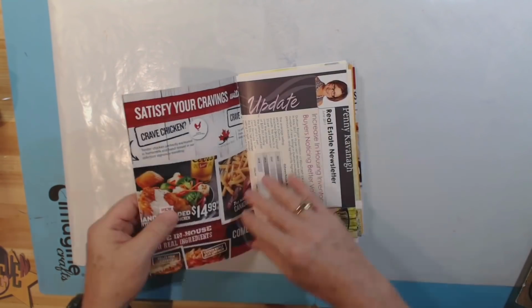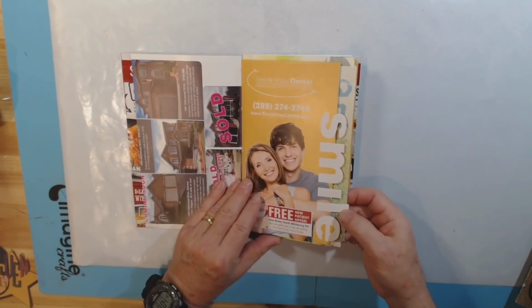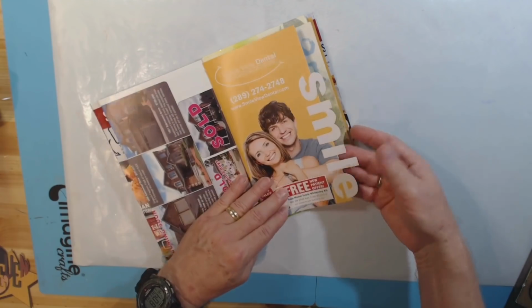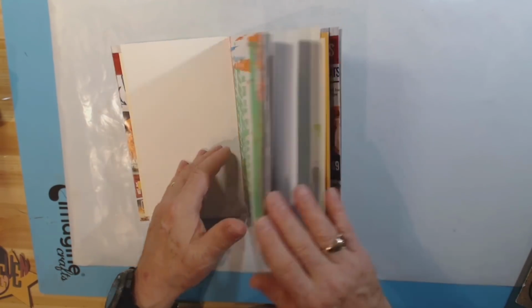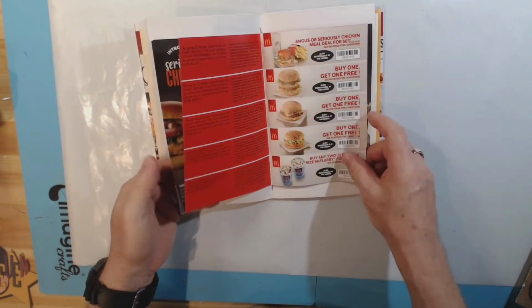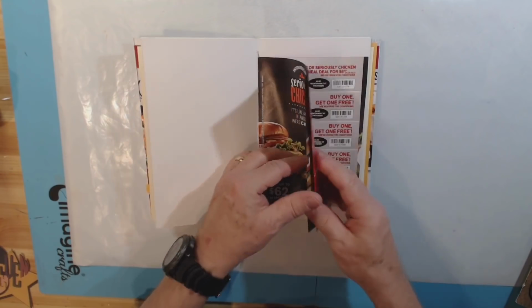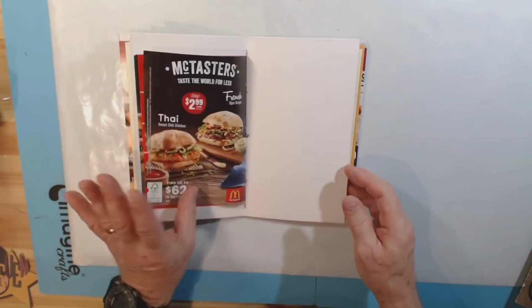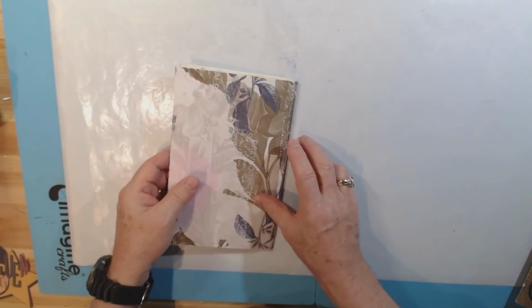And here's one that I haven't done anything in, but you can see here's how I use some of the junk mail flyers. And sometimes you get ones that have these little cutouts. I didn't cut that out. It came that way. Some more jelly print paper. Here's a booklet within a booklet. This little thing here that had coupons for McDonald's came as a booklet. I just dropped it right in. And so you can see that's one way to use up your junk mail.